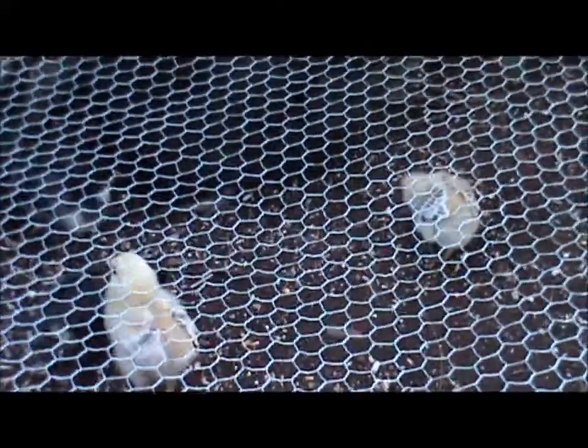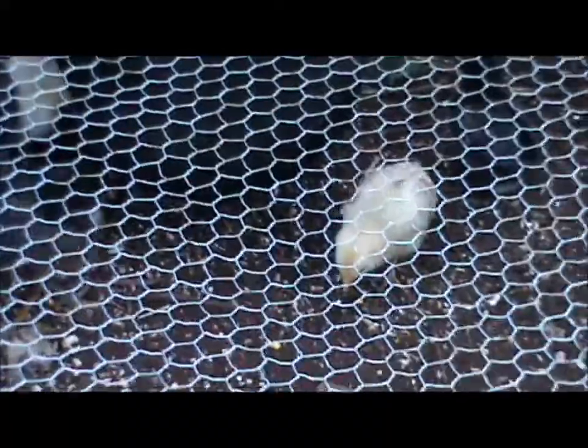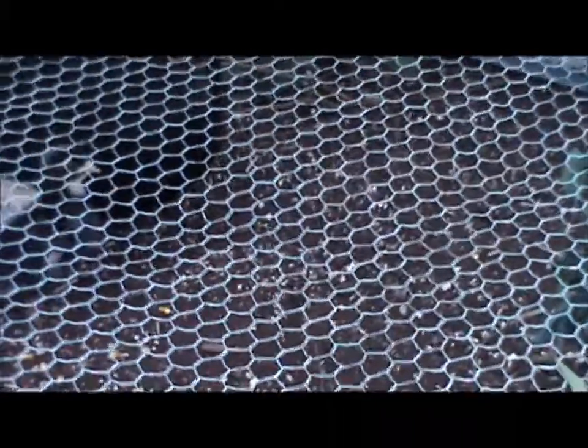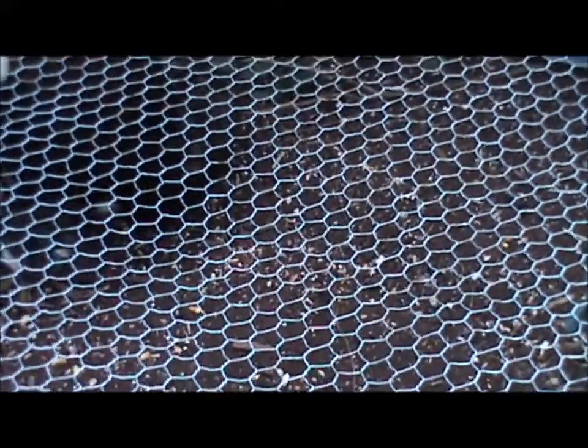These little chicks here, that's the mum there, if you can see her through the wire. There she is. And these are her chicks, around about a week old. So this is a breeding hen, this one. And it's just something I wasn't aware of before. I haven't owned chickens for a long, long time. But there is a difference.